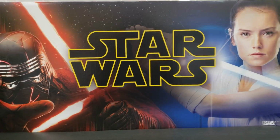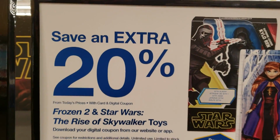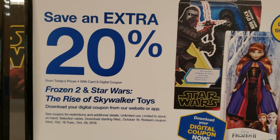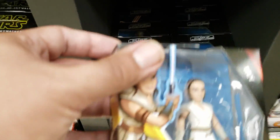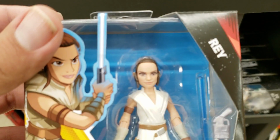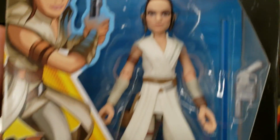There it is, the Star Wars brand logo. And we have Rey and Kylo Ren. And look, you can save an extra 20% on Frozen 2 and Star Wars The Rise of Skywalker toys. So let's see what the Rise of Skywalker toys look like. They come in these ugly boxes, and they represent ugly figures. Ugh. Rey looks like a chipmunk.